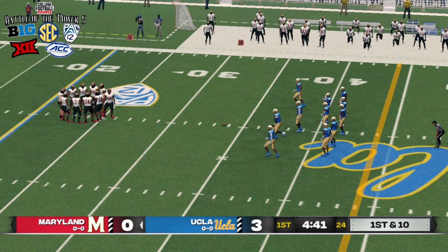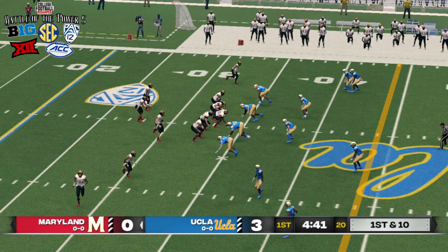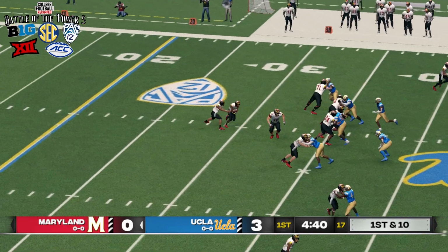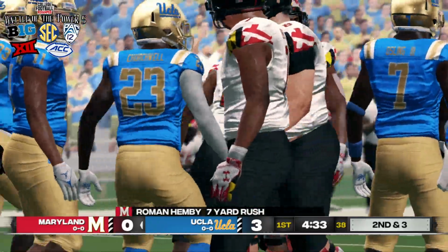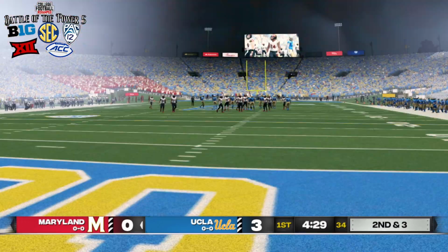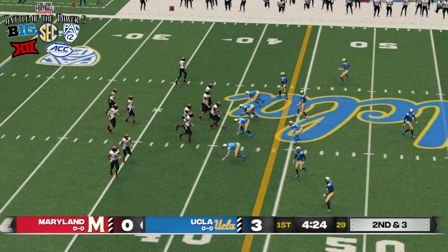So let's see what the offense can do as they come out onto the field. Here's the halfback. And he carries the ball for a nice gain. Second down, and they're going to need about 3 yards to pick up the first down.